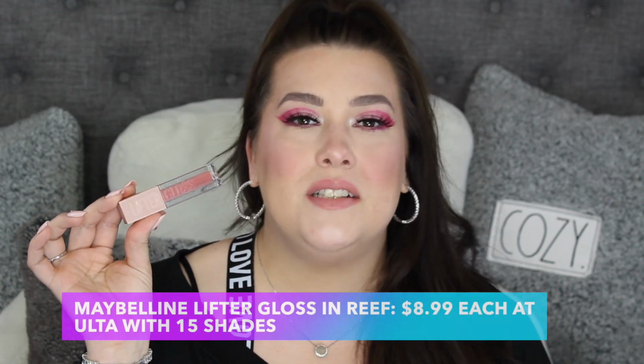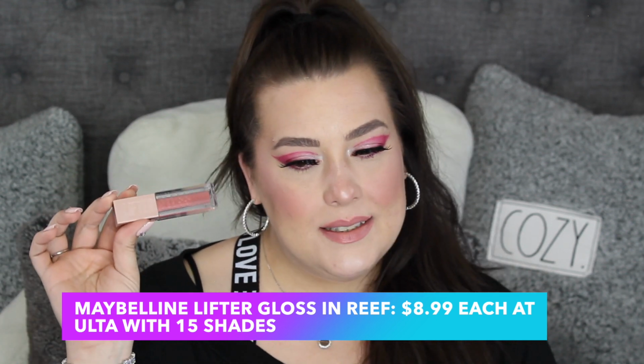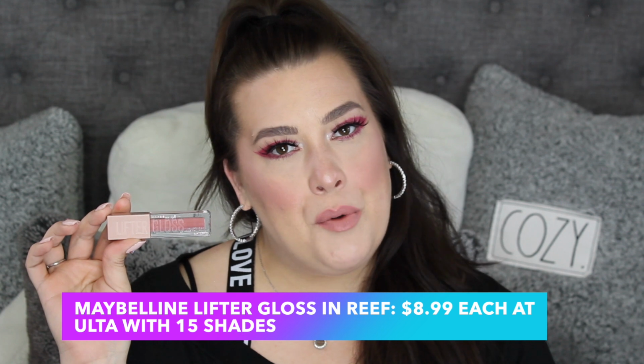$1. $1 freaking dollar. Now some more makeup that's kind of been like, hey, I'm eyeing you. I see you. The first one is from Maybelline. This is their Lifter Gloss, plus hyaluronic acid. This surprisingly has turned into a really good friend.